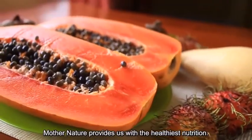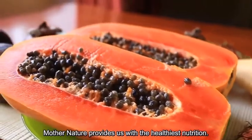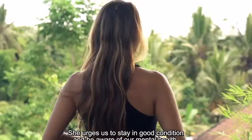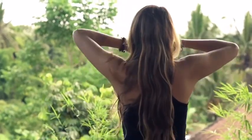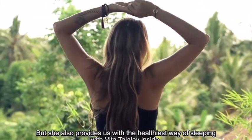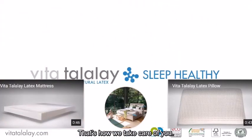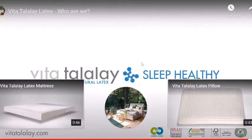Mother Nature provides us with the healthiest nutrition. She urges us to stay in good condition and be aware of our mental health. But she also provides us with the healthiest way of sleeping with Vita Talalay inside. That's how we take care of you. Vita Talalay.